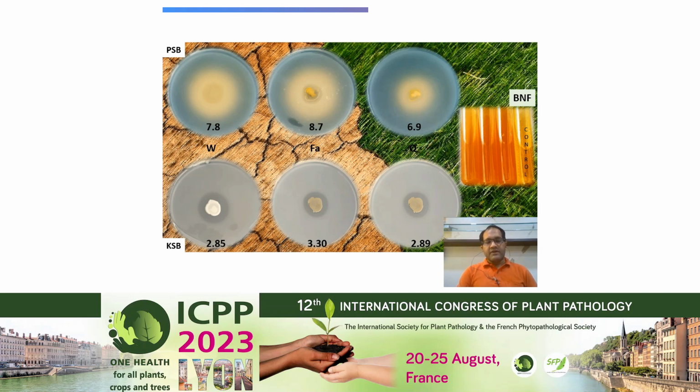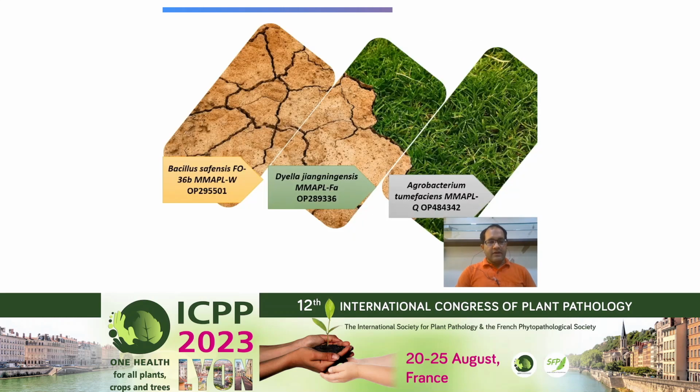After this isolation, I found that there are a couple of bacteria which have been playing a very important role in phosphorus solubilization, potassium solubilization, and biological nitrogen fixation. You can see here there are three bacteria, W, Fa, and Q, that have demonstrated a very high potassium as well as phosphorus solubilizing index. Later on, I also characterized them through biochemical as well as molecular characterization. We found that these bacteria were the most interesting ones.